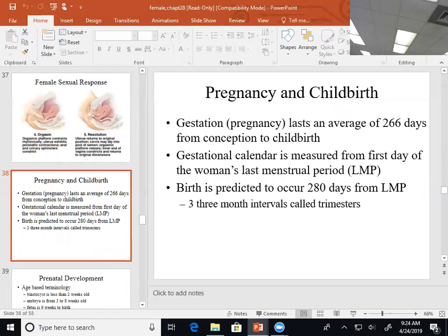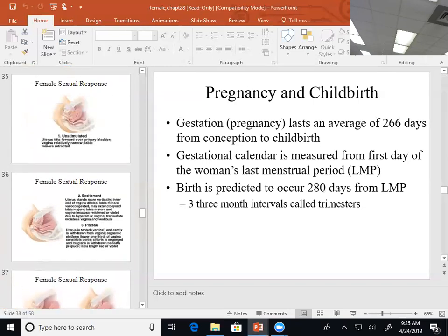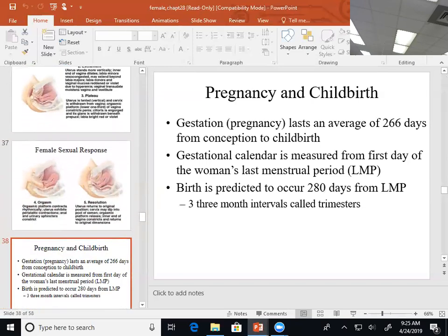Okay, so gestation means pregnancy. We tend to think about pregnancies lasting 280 days. But what we really know is that we're counting from the first day of the last menstrual flow. And do we think it really usually happens on that first day of menstrual flow, or do we think it happens 14 days later during ovulation? Does everybody go with that count? So even though we count it back 280 days, we know it's about 266 days because we take into account that first part.